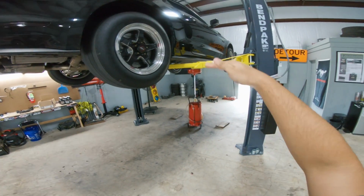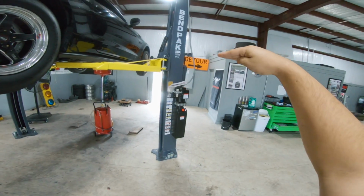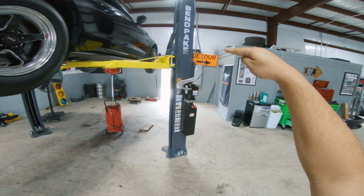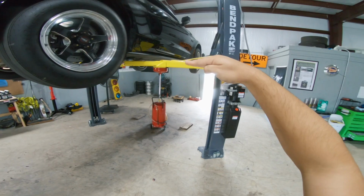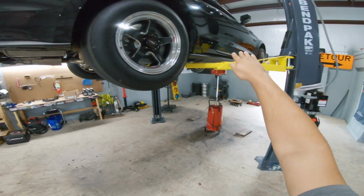Right now what's happening is the front is really stiff. So if this is the front of the car, I take off and the back squats, but the front doesn't really come up too high. What it should do is whenever I take off, the back should squat and the front should lift and just soar out of the line.